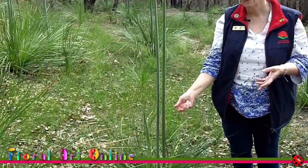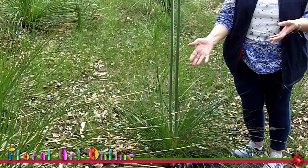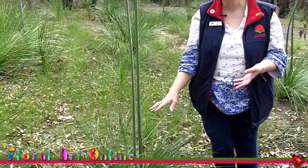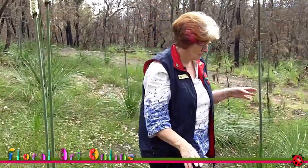The foliage is very much like steel grass. It's even sharper on the edges, so you have to be fairly careful when you're using it. But we would use it in much the same way as we would use steel grass. There's another one over here that's an older flower, so it's much taller. We'll go over there and have a look at that one.